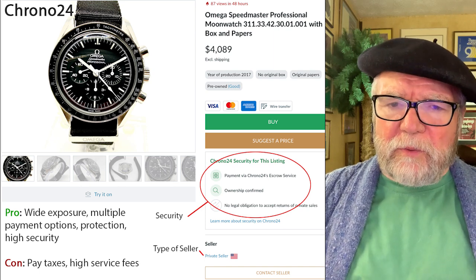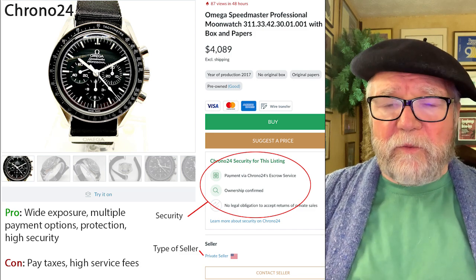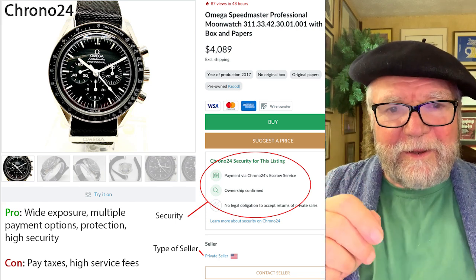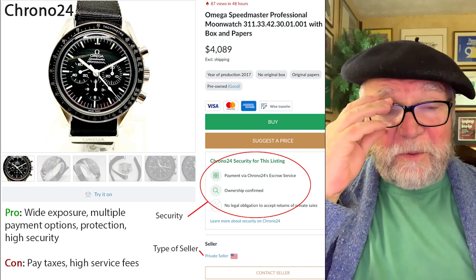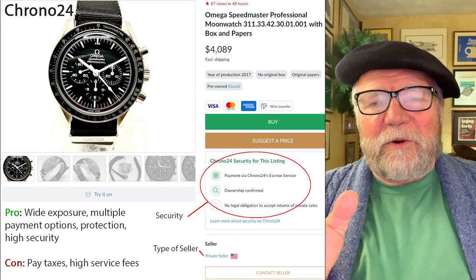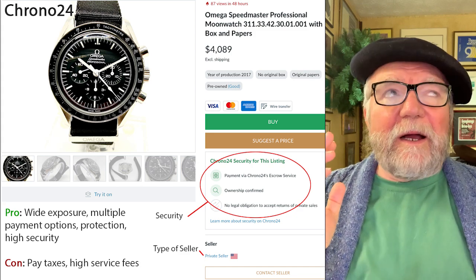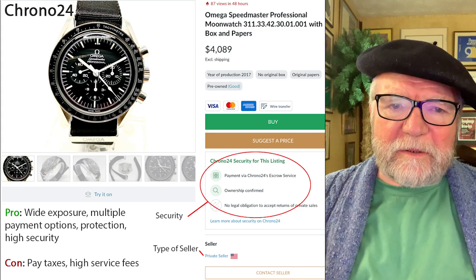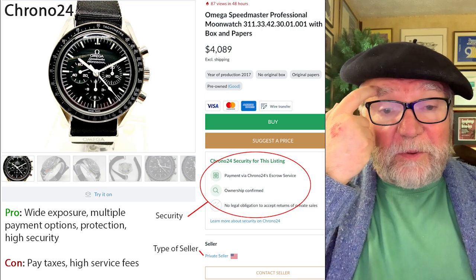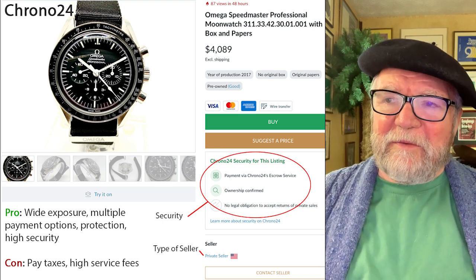Both eBay and Chrono 24 do have an auction option for it. With Chrono 24, it'll have a picture of a watch and have some ridiculously low price, and you click it, and it takes you to an auction at one of the big auction houses. Okay, well, what this is for, Chrono 24, international. I have bought several watches through Chrono 24. And I've had some problems with Chrono 24 too. So you gotta be careful on everything.